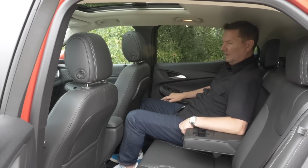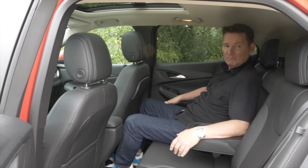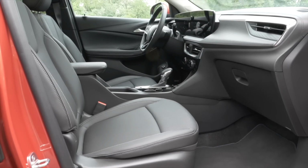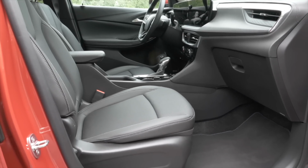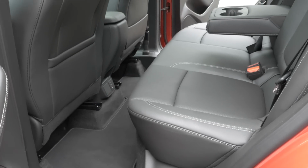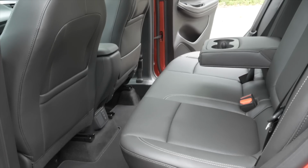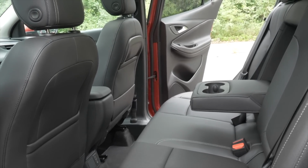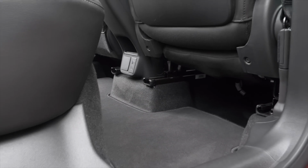Comparing the Encore GX to competitors like the Kia Seltos and Subaru Crosstrek, the Buick offers 40.9 inches of front row legroom, which is 2 inches less than these competitors. Second row legroom at 36 inches does fall short as well. The Crosstrek offers an extra half inch more space, but the Seltos an extra 2 inches.